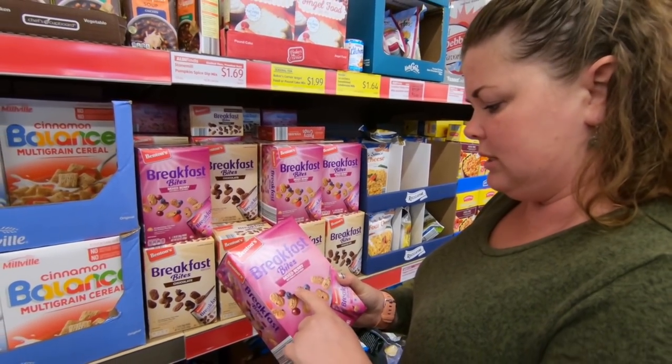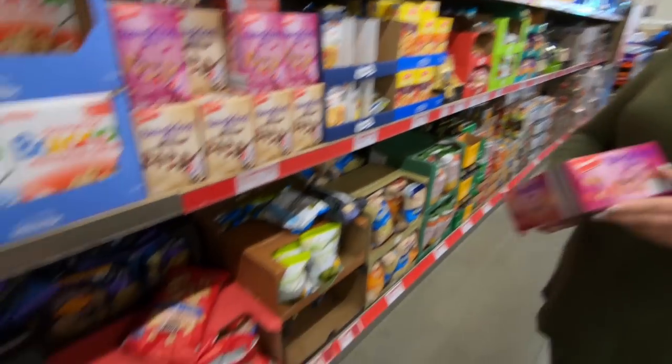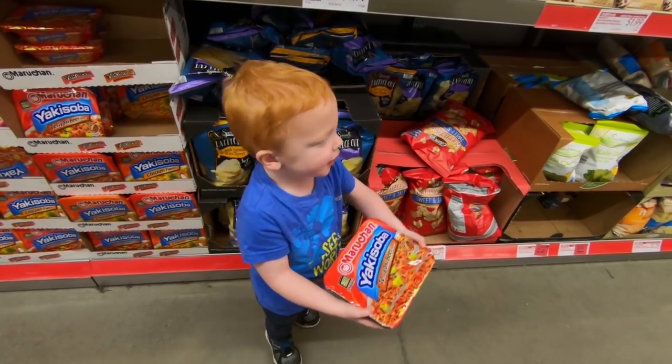Mixed berry breakfast bites? Yeah, they're like little cookies. How much are those? $2? Yeah, give them a shot. Try those. Oh, you want some yakisoba? Ooh, yakisoba. I wonder if they would eat that. I bet you they would.